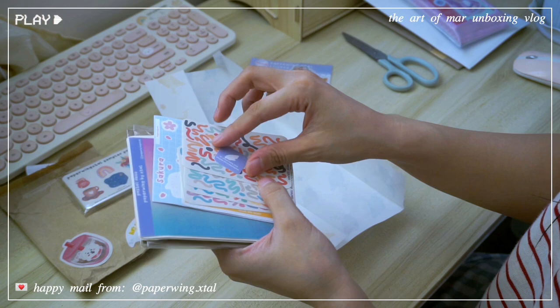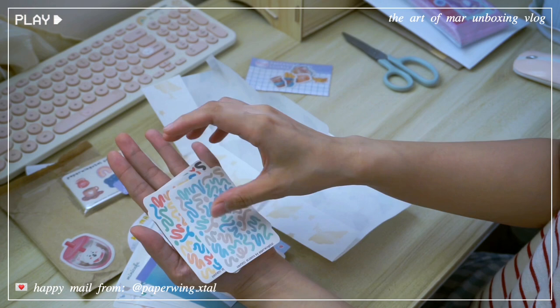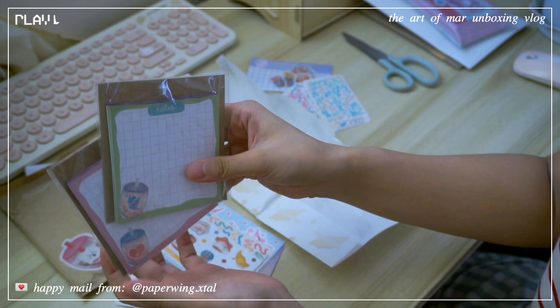She has more like deco stickers. They are like scribble stuff. She has a variety of colors also. So it's like the size of my palm, this one. Oh, she also has notepads. Hold on. It's very unorganized unboxing. Almost 4x4. Oh, it's BT21. This one is Tata and Mang. Cute. Thank you. Excited to use them.